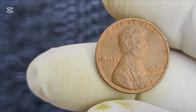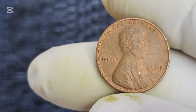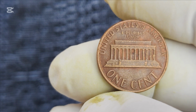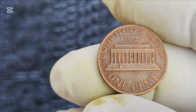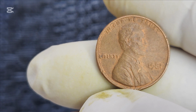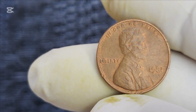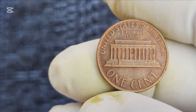If you think you have a rare 1981 Lincoln penny, where can you sell it? Here are the best options. Heritage Auctions and Stack's Bowers, major auction houses specializing in rare coins. eBay and online marketplaces, great for getting an initial estimate, but beware of scams. Coin dealers and shops: visit reputable dealers who can evaluate your coin professionally. PCGS and NGC grading services: getting your coin graded can maximize its value in auctions. Local coin shows: meet experts and collectors who may be willing to buy on the spot.